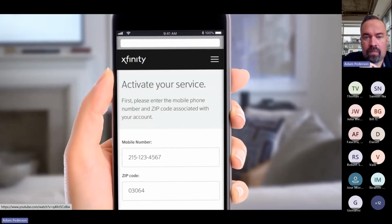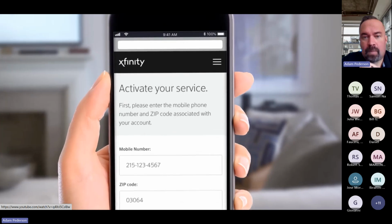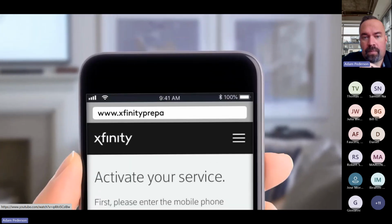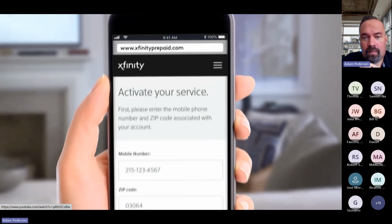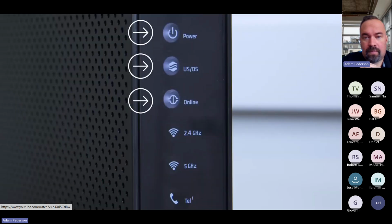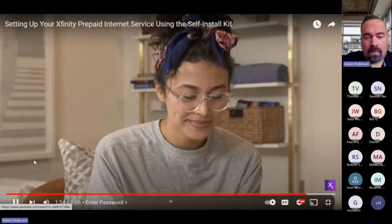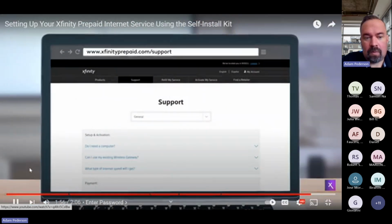Now open a browser. You'll see this page. If you don't, you can type in the URL manually. Just follow the prompts to get online. All done? These lights should now be solid, and these will start flashing. Congrats, you're online. If you need help, try our support section on xfinityprepaid.com.